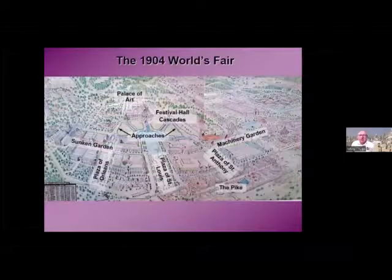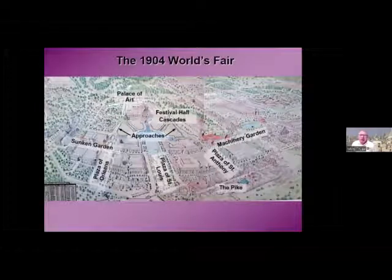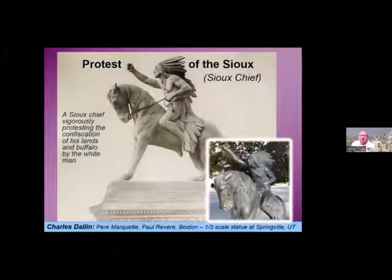So now let's look at some of the statues in the side plazas, machinery gardens, and sunken gardens, etc. We talked about the protest of the Sioux Chief earlier, vigorously protesting the confiscation of his lands in Buffalo by the white man.